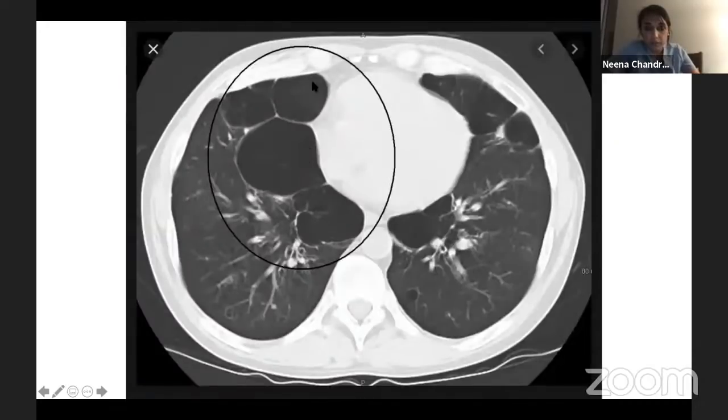So here too, these are huge bullae. This is normal lung here, not that part. That part here is another emphysema bulla, smaller bullae here, and then here are huge, big confluent bullae. And this is important to know when somebody has bullae, because if this person were ever to get intubated, all the positive pressure can, in theory, rupture a bulla and give this patient a pneumothorax, or air in their chest.